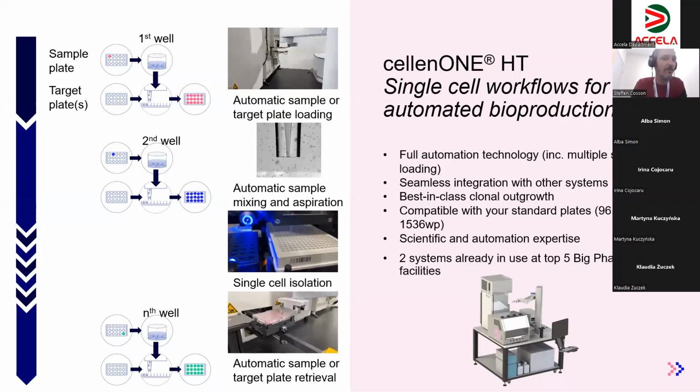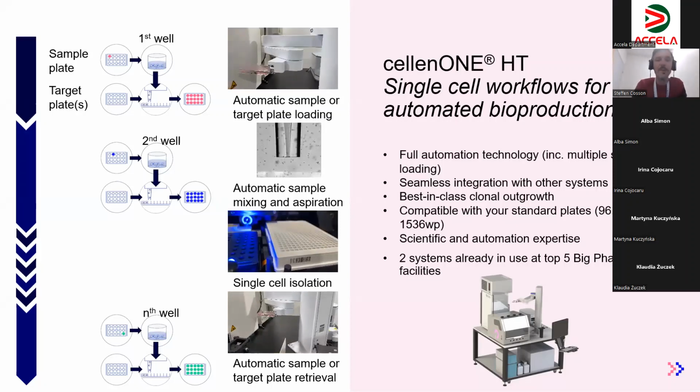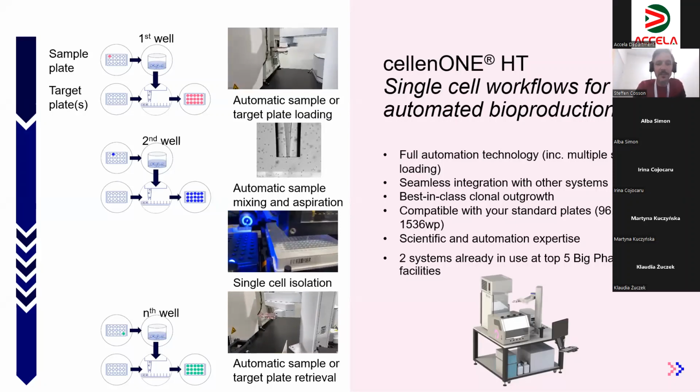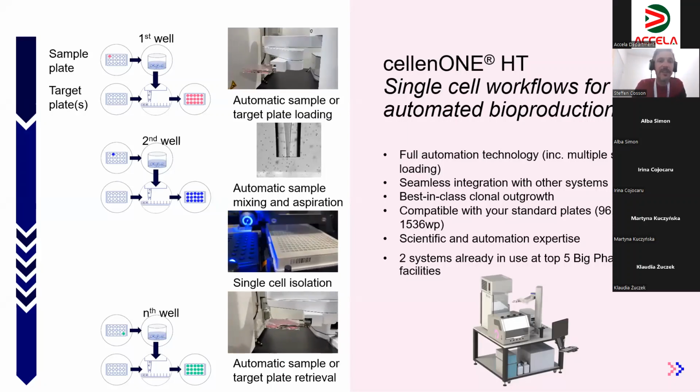Recently, earlier this year, we also launched what we call the cellenONE HT, which is a cellenONE that is being optimized for full automation. So what it means is that the cellenONE is equipped with a teeny tiny plate shuttle that can be addressed using a robotic arm that allows us to automate the entire bioproduction workflows.